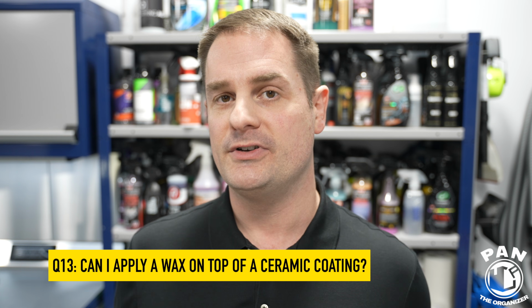So if you prefer to buy just one product that does it all, buy the paint coating, apply it on your PPF as well, and you're good to go, unless otherwise specified by the coating manufacturer. So read the label. If it tells you it cannot be applied on top of PPF, well, obviously then look for something else. But the majority of the paint coatings, again, can be applied to PPF as well. So one product does it all, and that way you can coat your entire vehicle with the same coating should you want to. Next, can I apply a wax on top of a ceramic coating?